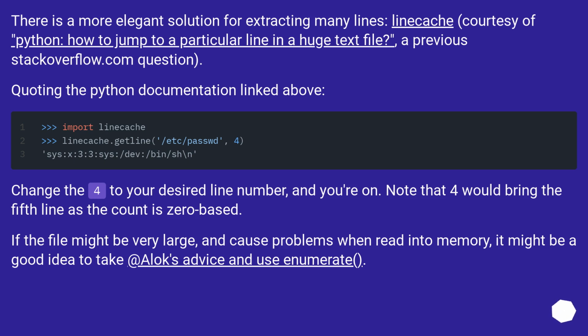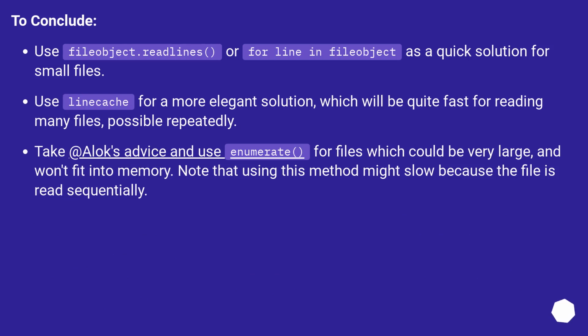If the file might be very large, and cause problems when read into memory, it might be a good idea to take Alok's advice and use enumerate. To conclude, use fileobject.readlines, or, for line in fileobject, as a quick solution for small files. Use linecache for a more elegant solution, which will be quite fast for reading many files, possibly repeatedly. Take Alok's advice and use enumerate for files which could be very large, and won't fit into memory. Note that using this method might be slow because the file is read sequentially.